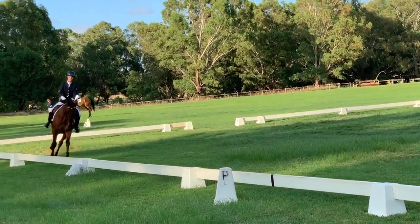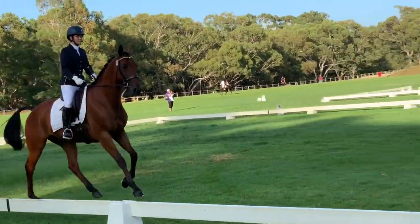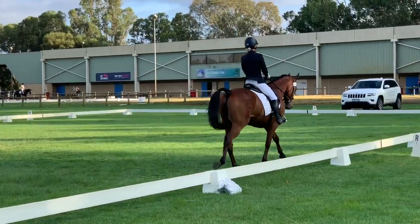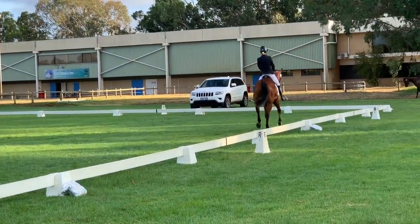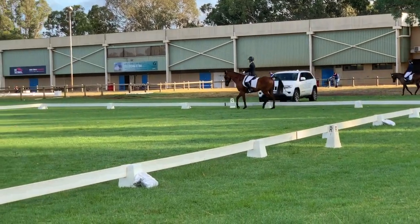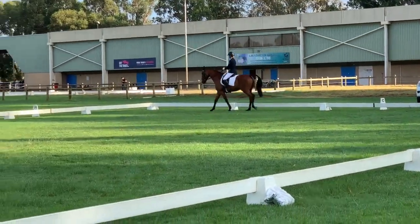Cantering in the small little arena was still quite difficult for him. I had to work really hard to kind of keep the canter happening. But all in all, I think he did a really, really good job for his first ever attempt at a dressage test.